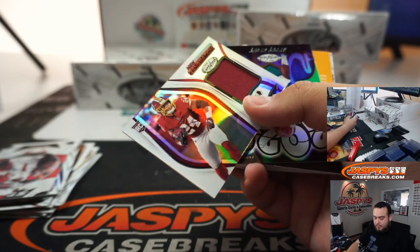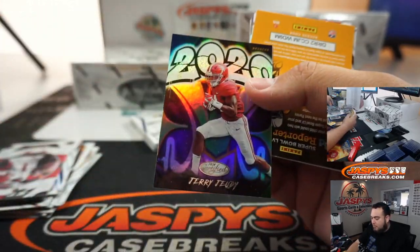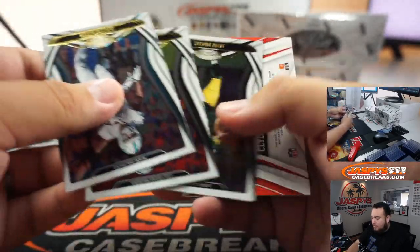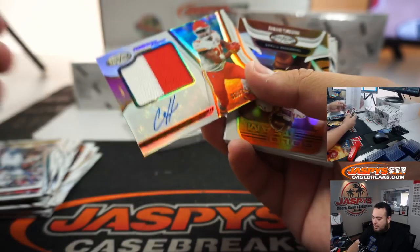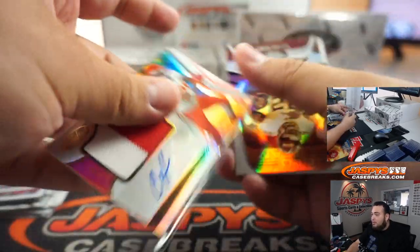Antonio Gibson. Jerry Jeudy. Clyde Edwards-Helaire. Freshman Fabrics. A little two-color patch and auto.